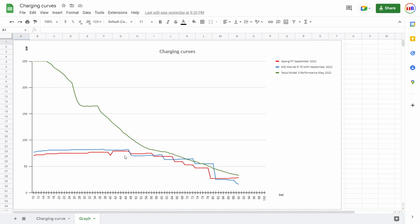But then Marvel and the P7 kind of follow each other a little bit here. But you see, these cars have some kind of step. And usually when you have the step down here, the number of amps drops. But then you can see that it slowly goes up. Like here, you see the slope. And what is that? That is the voltage going up. So this is the way, I guess, to kind of simplify the BMS. Maybe they don't check too often. Maybe they don't have too many.